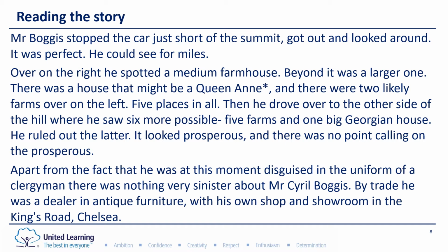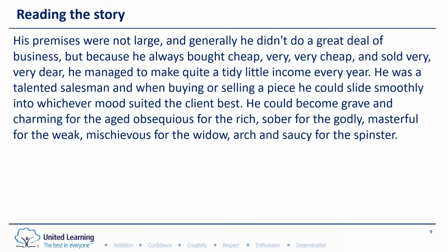Apart from the fact that he was at this moment disguised in the uniform of a clergyman, there was nothing very sinister about Mr Cyril Boggis. By trade he was a dealer in antique furniture, with his own shop and showroom in the King's Road, Chelsea. His premises were not large, and generally he didn't do a great deal of business. But because he always bought cheap, very, very cheap, and sold very, very dear, he managed to make quite a tidy little income every year. He was a talented salesman, and when buying or selling a piece, he could slide smoothly into whichever mood suited the client best. He could become grave and charming for the aged obsequious, for the rich, sober for the godly, masterful for the weak, mischievous for the widow, arch and saucy for the spinster.